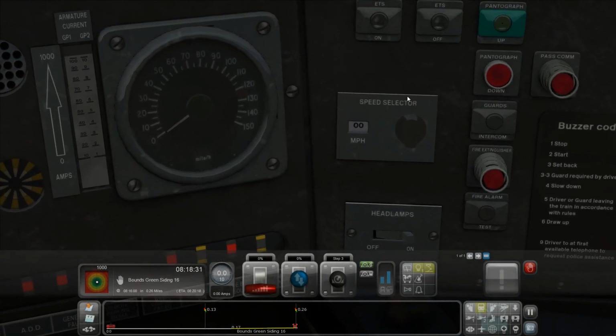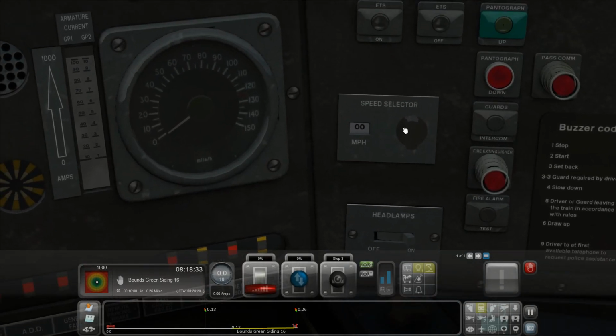Headlamps are on. Speed select. Oh, look at that. Oh, there we go. Yeah, I wondered if they might, to be honest, if they might calm down, and they have. Speed selector. That's awesome. We've not seen a speed set like that before.